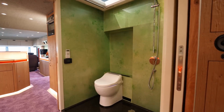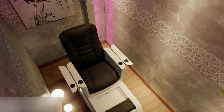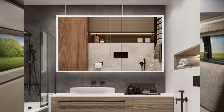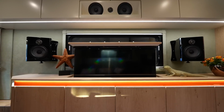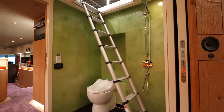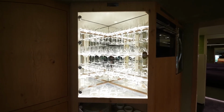The ensuite bathroom in the Voltner Mobile Performance S is nothing short of a spa-like retreat. Complete with a mirrored medicine cabinet and boasting the largest walk-in shower in the industry, complete with a 28-inch integrated TV screen, this bathroom ensures that every moment spent preparing for the day is a luxurious experience.